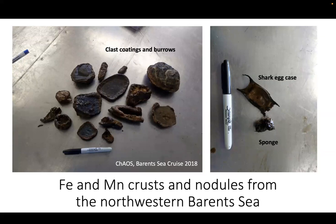We see them on clasts. We see these really cool ones here, which are kind of tube-like. These are actually iron and manganese minerals precipitating along the edge of a worm burrow. So you have a little bit of organic matter that fuels this microenvironment that's just kind of poised to precipitate iron and manganese. What we're looking at here is a shark egg case and a sponge. The lighting's kind of bad, but you can actually see they're coated in a layer of rust. So we have this really rapid iron and manganese cycling that's happening in coordination with our benthic ecosystem.